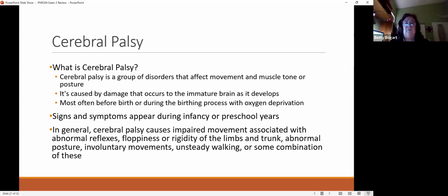So, in general, cerebral palsy causes impaired movement associated with abnormal reflexes. They can either be floppy or they can have that rigidity, that spastic cerebral palsy, right? And it's abnormal posture, involuntary movements, unsteady walking if they can walk, or any combination of the above.